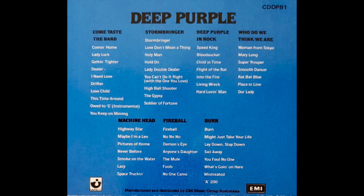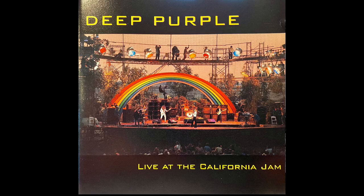So, also came with the Live at the California Jam. This is a single CD put out on Mausoleum Classics BMG. Year on this one, 1996. Looks like the whole show, except for Lay Down, Stay Down's not on there.